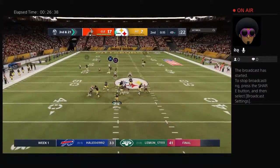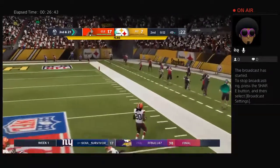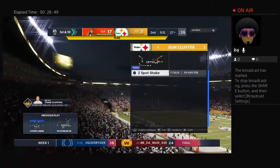Murray with a 3rd and long. That's incomplete, but there is a flag down, so hang on. A big call coming on 3rd down. Trying to defend the out route there, got the PI call.